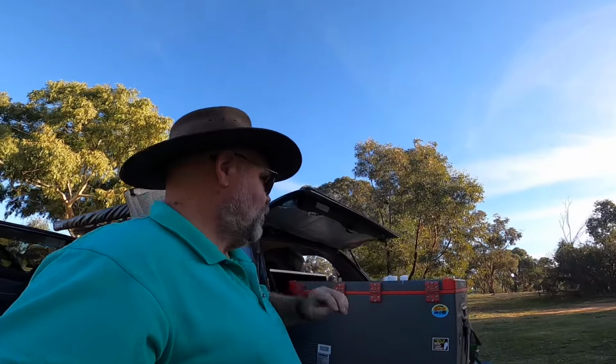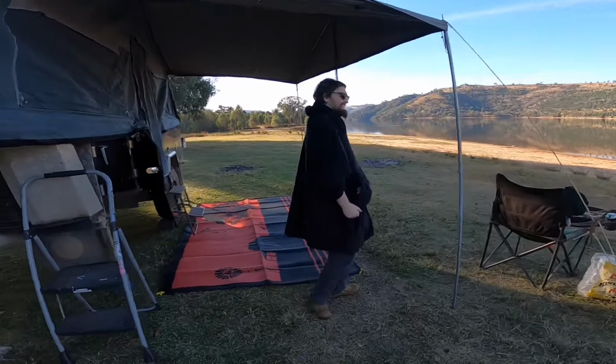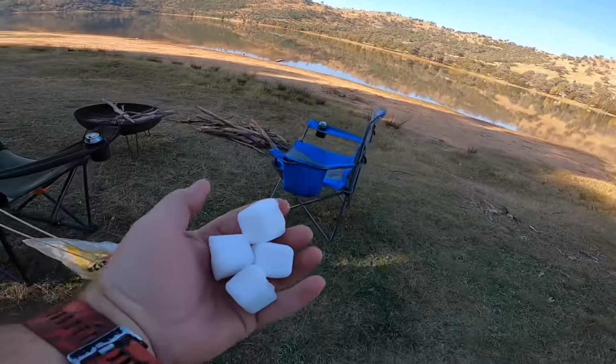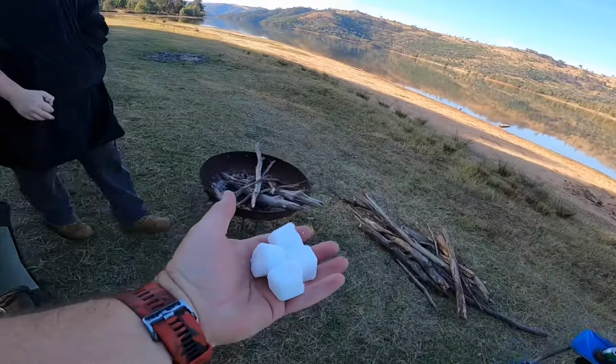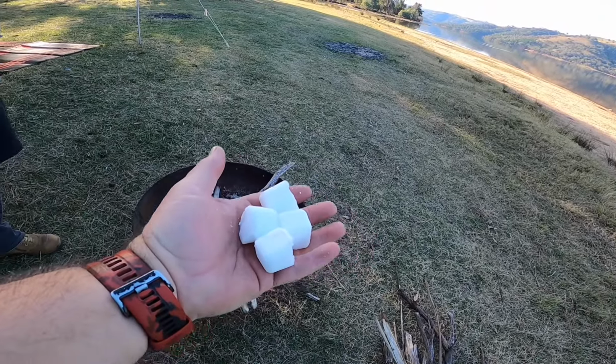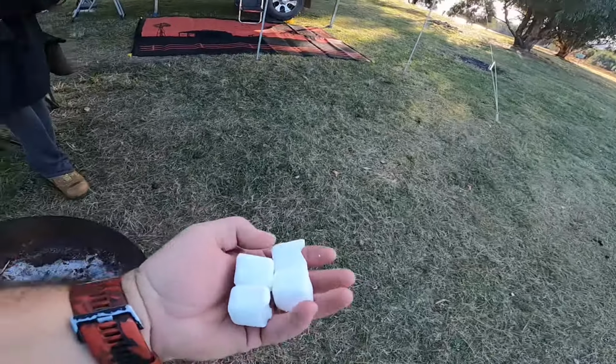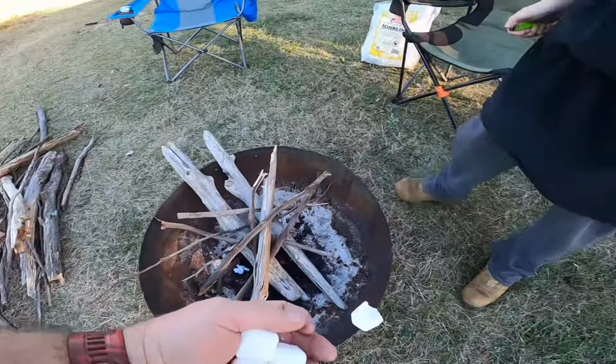Alrighty, it's fire time. It's getting a bit chilly. Charlie's already rugged up. He's got the lighter for us. So we've run out of the old crappy fire lighters, and I'll show you the difference now. The old one, see how long it took me to light them? Well, this one takes no time at all. I've got four, bit of an overkill. Anyway.